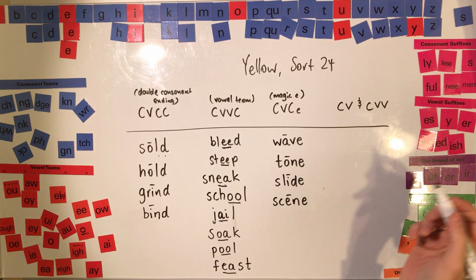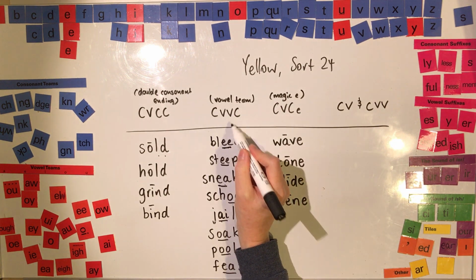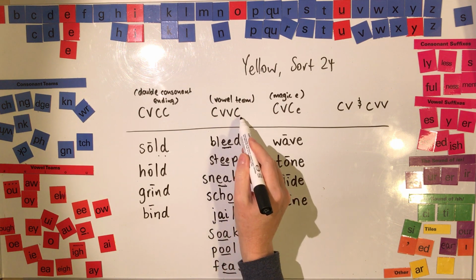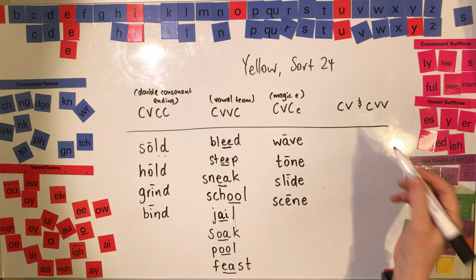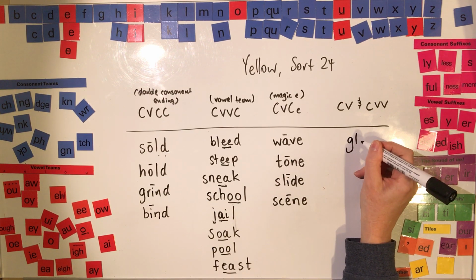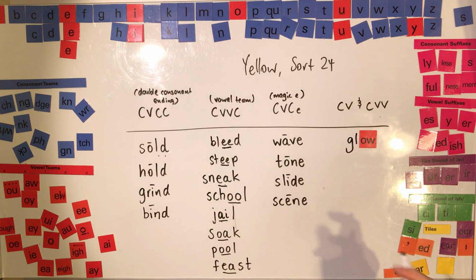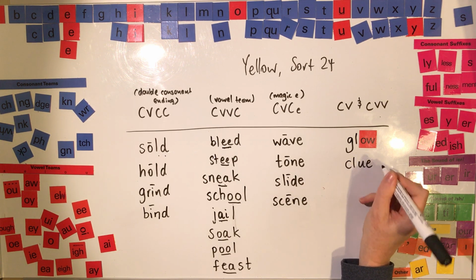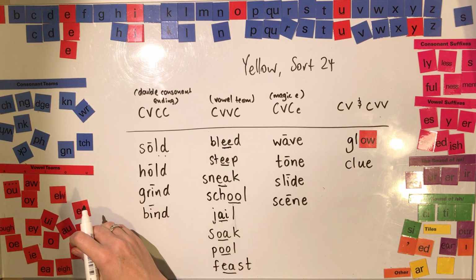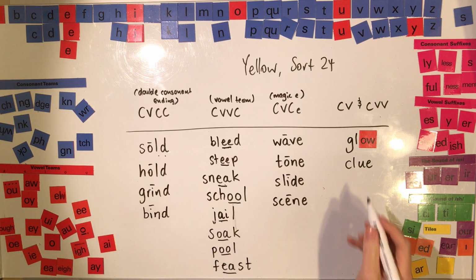Okay, so let's look at these last words. We've got basically vowel teams at the end of a word. See, these vowel teams were embedded in the middle of the word. They had a consonant at the end. So these are some words that end in a vowel team. So we've got words like glow. I'm going to use that card there just to show you that it's actually a vowel team, even though it's sometimes considered consonant vowel. Clue, that's a vowel team, isn't it? Have I got UE here? Seem to be missing a few of my little cards. That's all right. That's a vowel team.